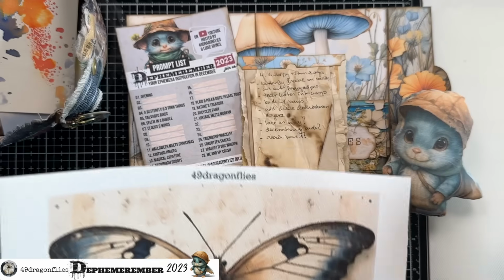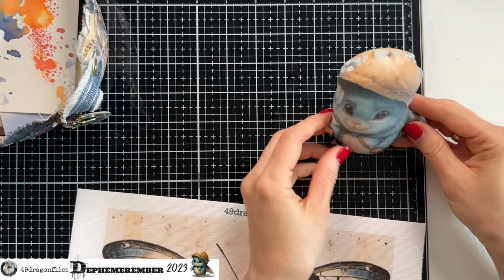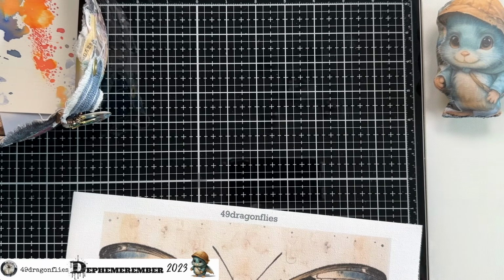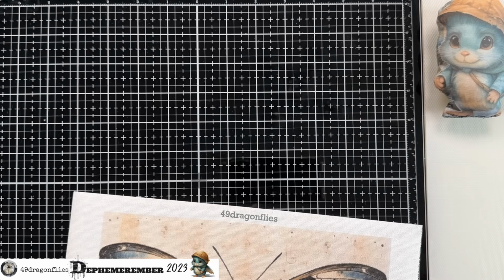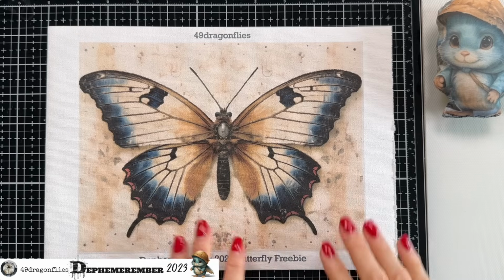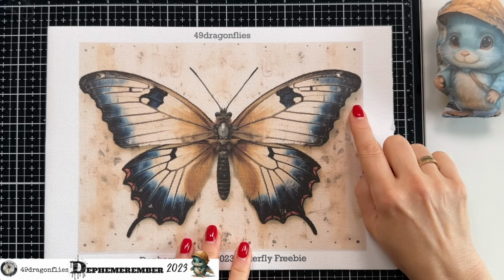Okay, let's move some things out of the way. I'll keep my notes close by. Little Effie, you can move here to the side. He needs to observe what I'm doing. And let's move Luise's scraps out of the way. Not sure if I'm going to be able to use any in this project. So the next thing I want to do is to cut around the image.